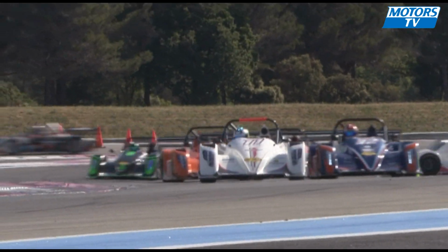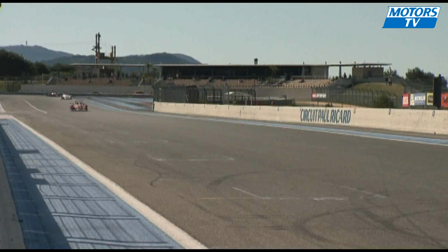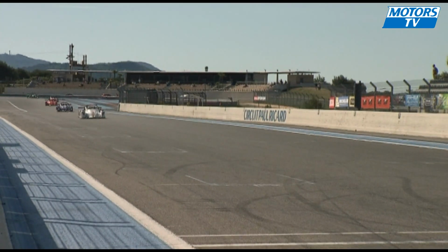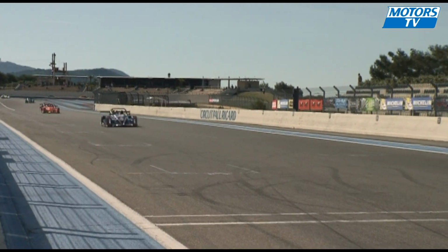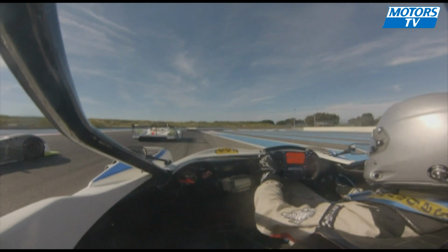The same drivers take the start of race 2, and Houllier gets away fastest in front of Kelly, Boulin, Sauvin and Eric Tessier. At the end of the first lap, the HMC Loeac driver has built a lead over the SP05 number 11 of Prom Autosport and the number 32 of Alain Boulin.